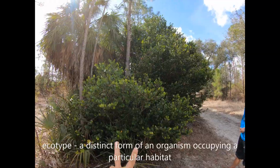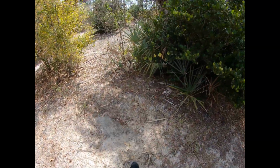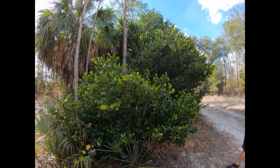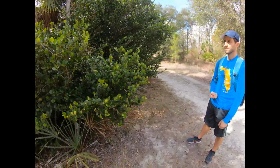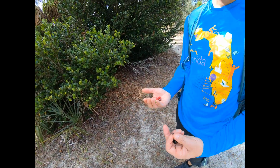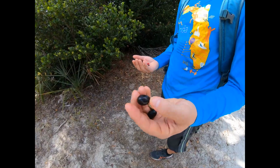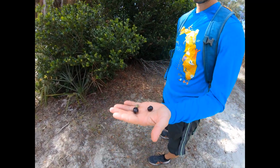There's two kind of ecotypes. There's one that occurs in this dry, sandy, upland type of area here, most often recognized by the dark fruits. Technically a drupe. Those are Skittles, Ivan. So here we go. These are the dark drupes here, and they're actually edible.